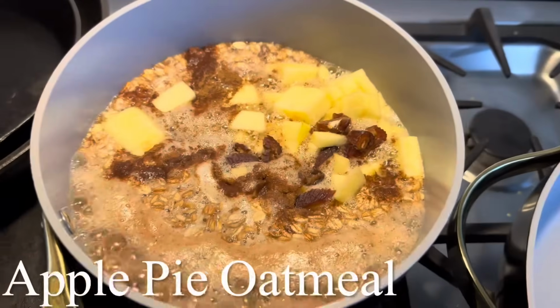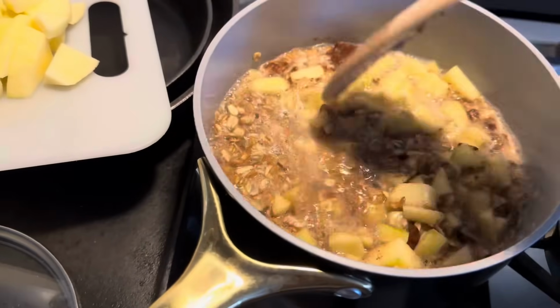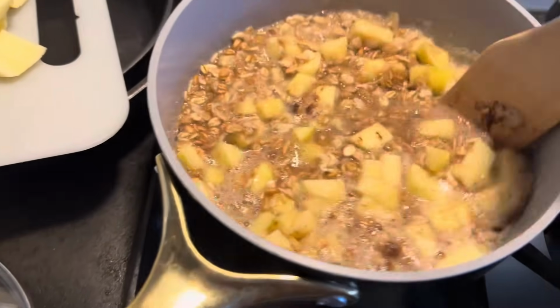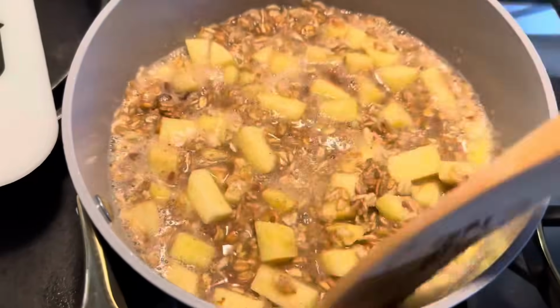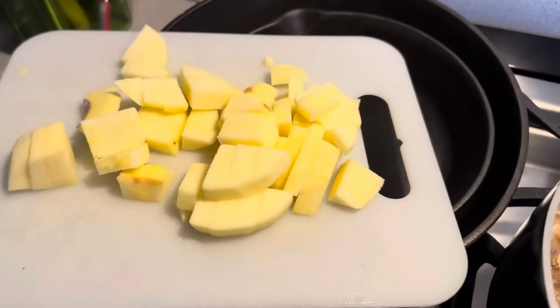All right, we're making oatmeal and it has a bunch of dates in it. We've got dates and apples and a lot of cinnamon in here. It's gonna be a yummy oatmeal for breakfast. And this is the 9 grain oatmeal. I'm trying to vary up the nutrition a little bit. I'm gonna add some more apples to this.